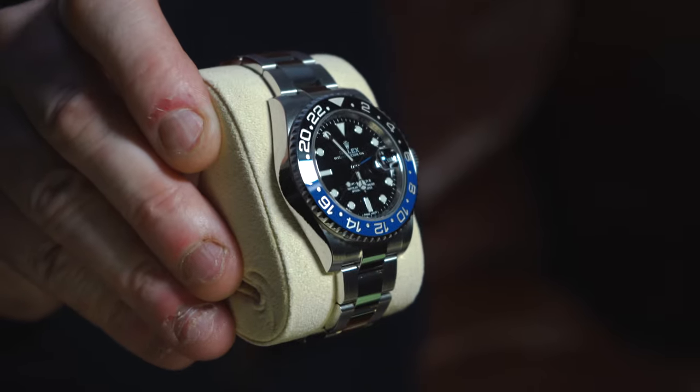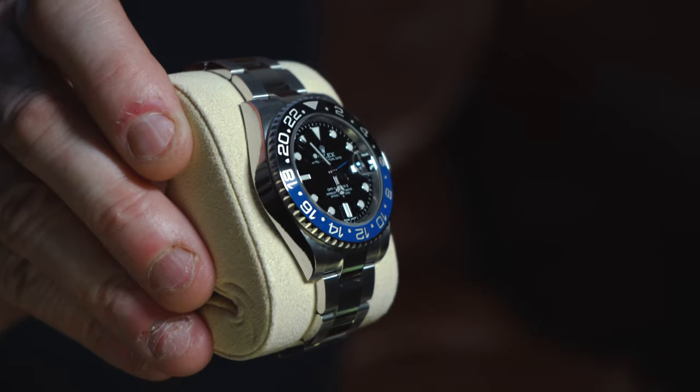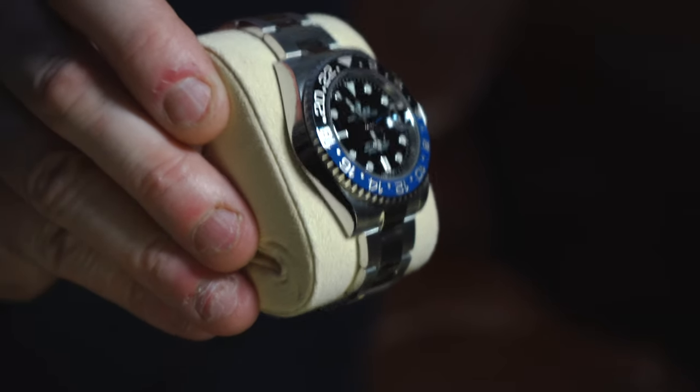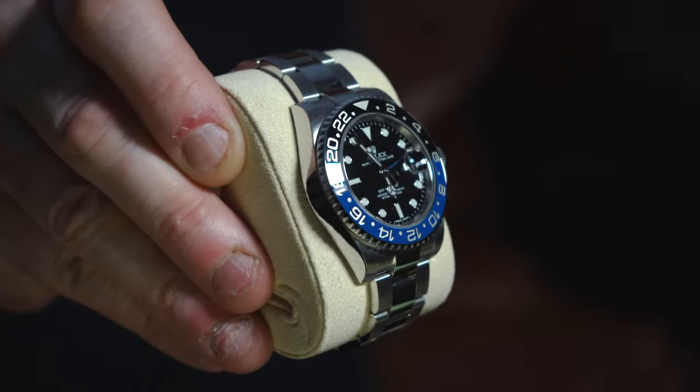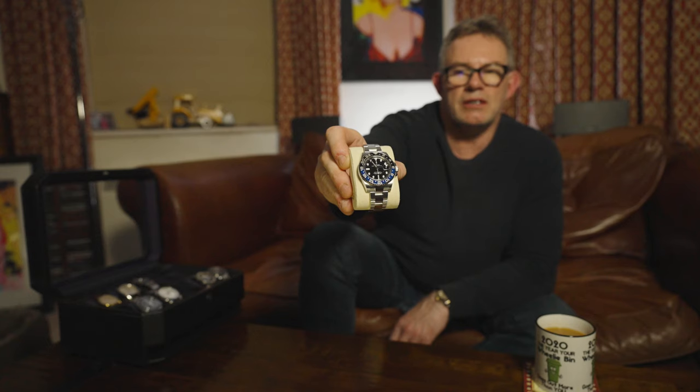And this is the Rolex GMT2. This is the 116710 BLNR. BLNR, as I said in my video, stands for Bleu and Noir, which is the French for blue and black. And it's called the Batman because of the blue and black. And it has the 3186 movement, so it's the pre-update watch. And it has the Oyster bracelet.